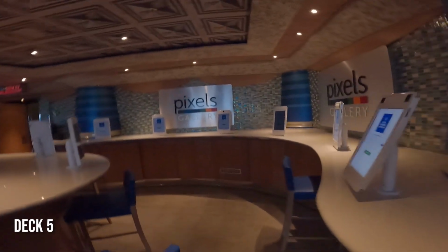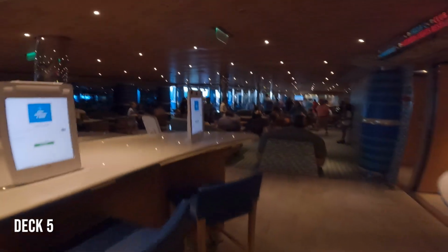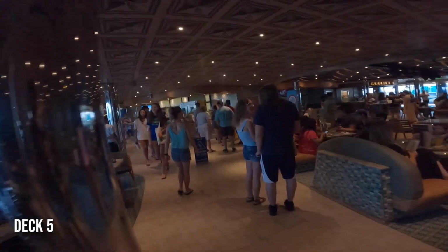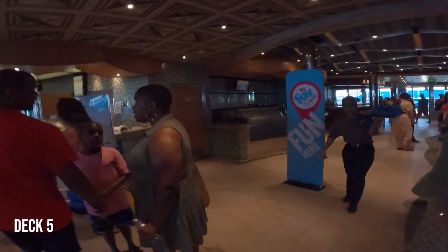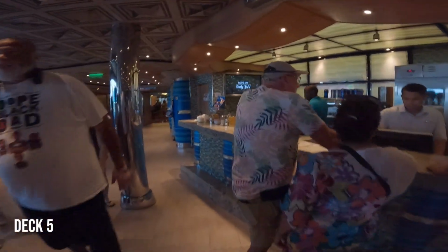And here is the Pixel Gallery, where you come and look at the pictures that the photographers have taken of you all around the ship and at the ports. They're available for purchase. So this is another lounge area. A bar and another little restaurant spot is located back here. And they also hosted a performance back here. The lady that sang, she had a voice box on her. I don't really sit and chill and listen to live performances, but she had my attention.